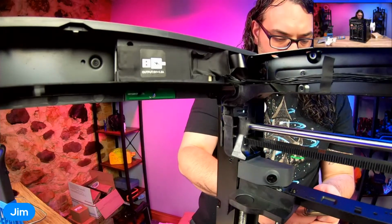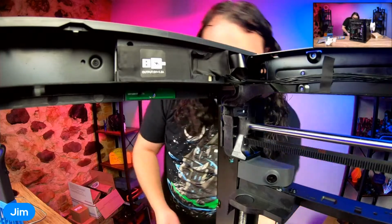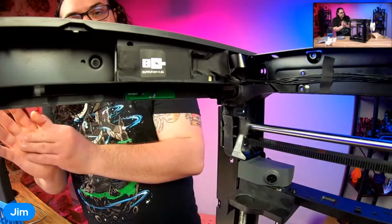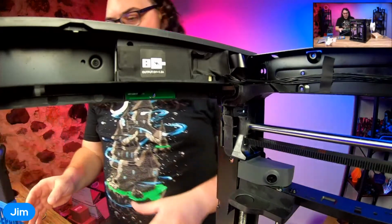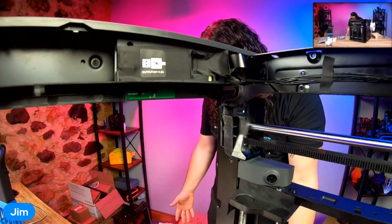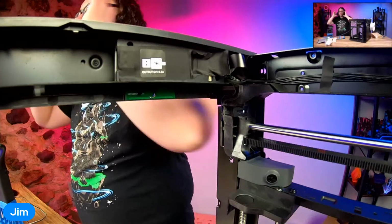Let's see. Cool. All right, so the camera, I would say 5-minute install time. Don't drop the little clip on very dark carpet where it's very badly lit underneath you. Bad idea. Yeah, Captain, tape it down. I might have to.